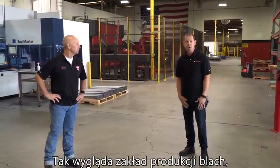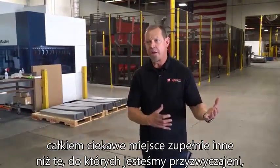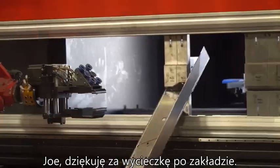That's Haas Sheet Metal. Pretty interesting place. A lot different than what we're used to at the factory, but as you can see, this is an essential part of Haas Automation.